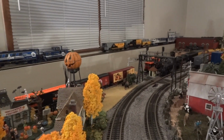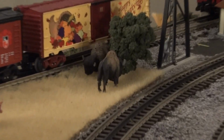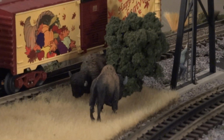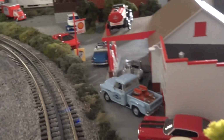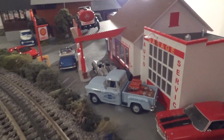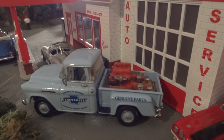On the back over by the Golden Grass I've got a few bison. And over here in front of the Shell station, I was able to find a pickup truck with a couple of engine blocks in the back. I think that fits in perfectly.